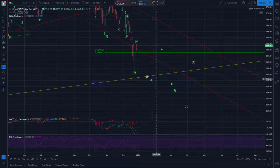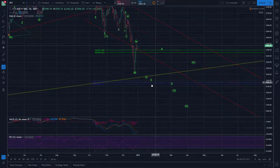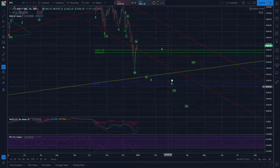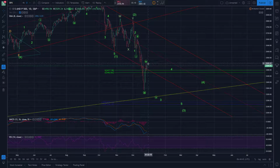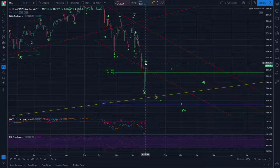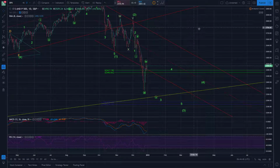It should provide at least some initial support. I don't know if I want to call it support, but provide a reaction point before trending lower once again. So yeah, still looking for a near-term top, either in place or ideally nearly in place, and looking lower from a trading perspective.